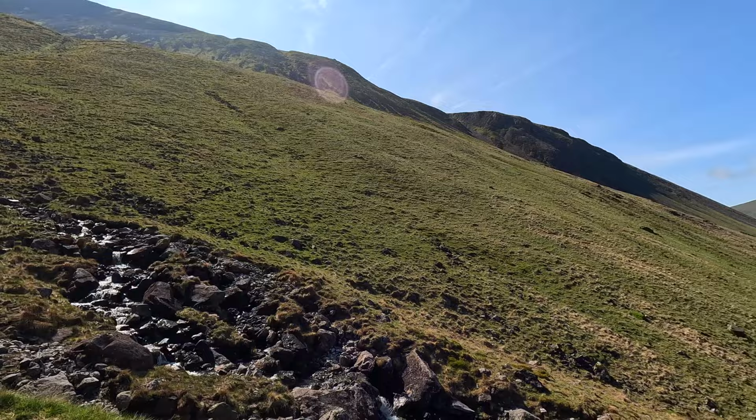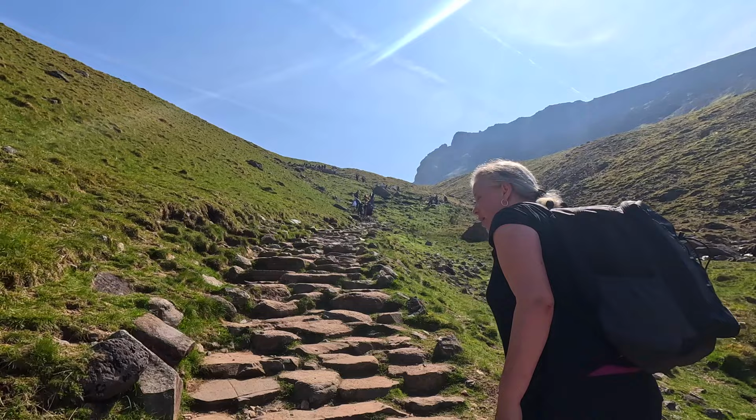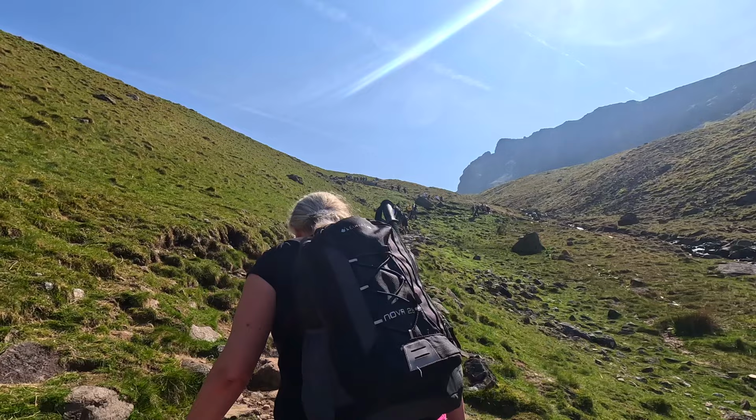So how are you finding the walk? Very, very hard, harder than I thought. And this is the easy bit. Bear in mind, we walk between 6 and 10 miles a day. We've only walked just over a mile so far.